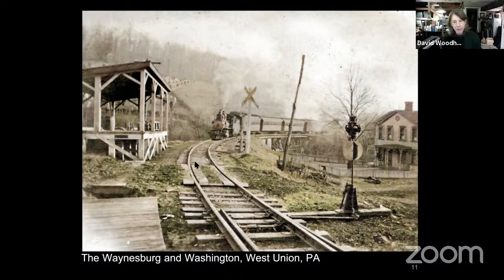But I love this picture. First of all, it's nicely colorized, very tasteful. But also this platform, this switch stand, the building in the background, the way that the track curves and the way the hill comes down, all this stuff is really inspiring to me for modeling.